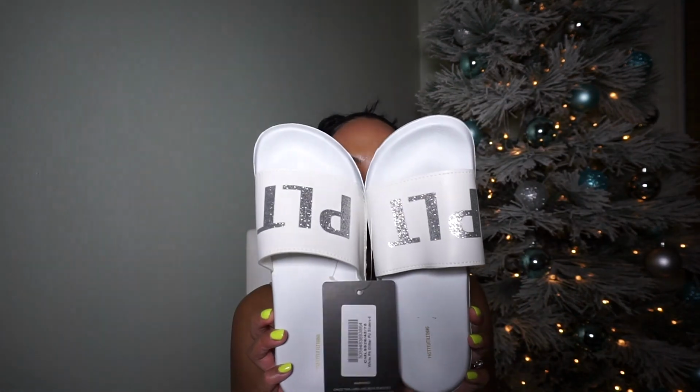And then these are really cool. These I got from Pretty Little Thing. And then these are like cat eye sunglasses. I really love them. So all these sunglasses I bring with me because you can never have too many sunglasses, girl. And then last but not least, in my luggage is these PLT Slides.